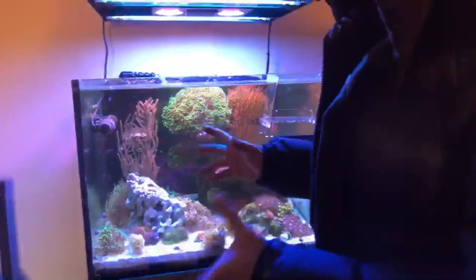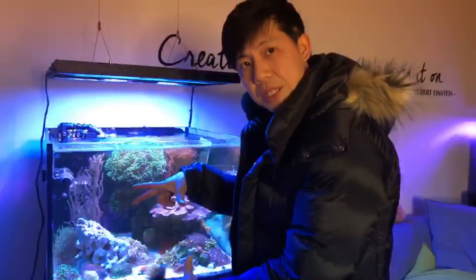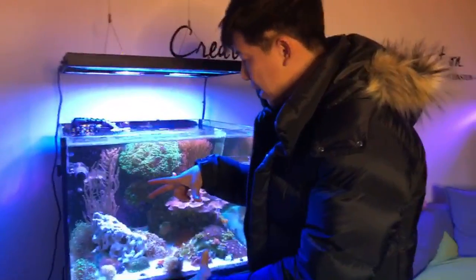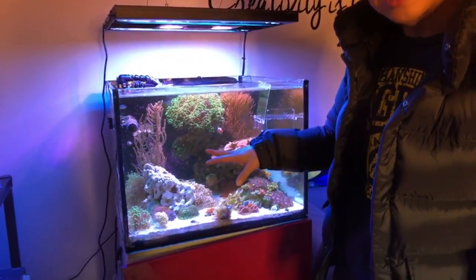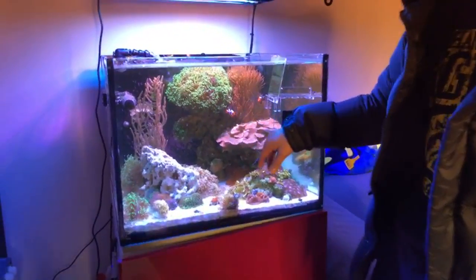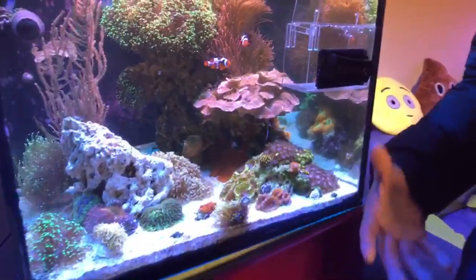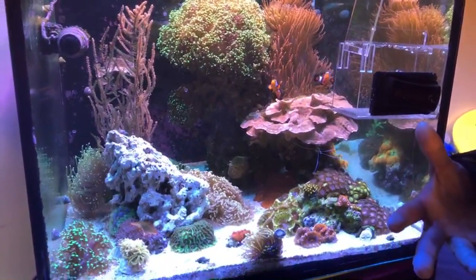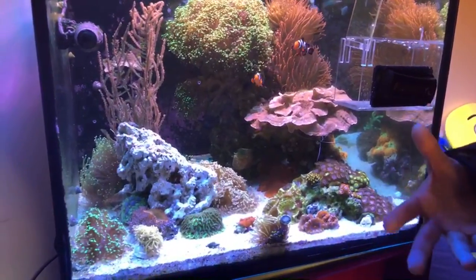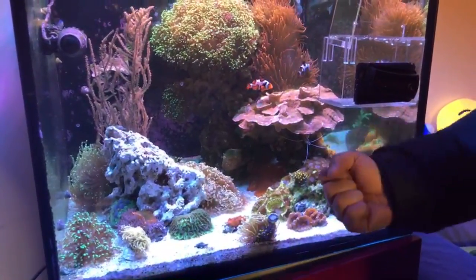So before, the Fiji yellow leather, by yesterday when I pulled it out, it was about this size, and it was covering a lot of real estate. It just doesn't look right with the Monti cap over here and the frog spawn right here. It just doesn't quite fit in the scape. I think if my tank is a lot larger, then the Fiji yellow leather will look a lot nicer. But right now, too many things are competing, too many major points of focus.